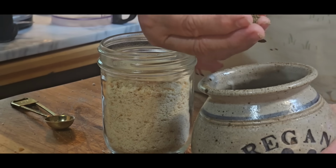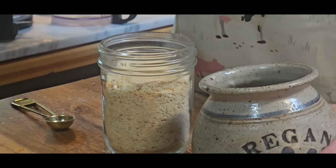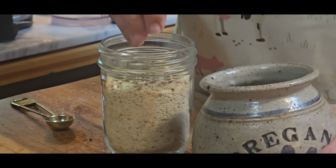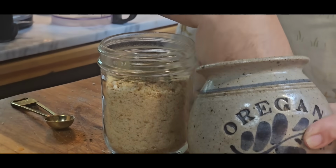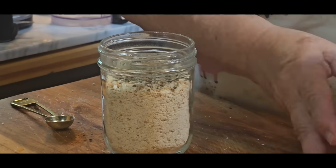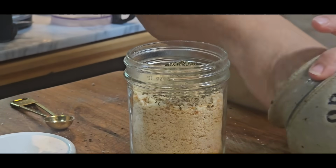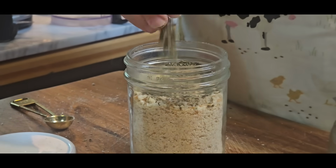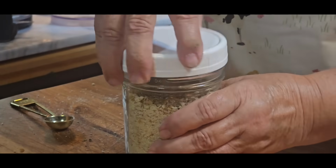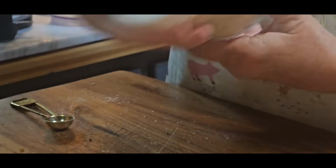And I don't really measure out. I just kind of grind it, put some in there and grind it up, and that's what I go with. But I'm going to put a couple of teaspoons of my Italian seasoning in that. You know what? I'm going to put about 3 teaspoons. And then I'm just going to shake it up real good.